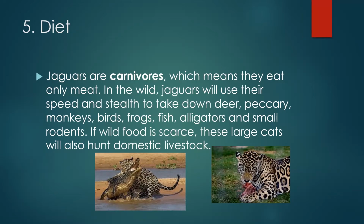To take down deer, peccary. Do you know what a peccary is? A peccary is an animal like a pig. Is it like a wild pig or a pet pig? Wild pig. Okay.